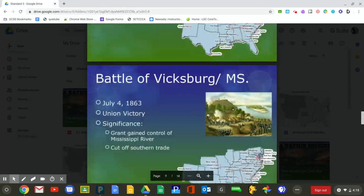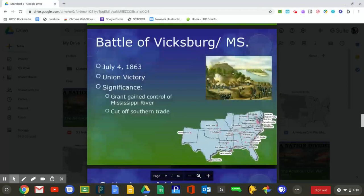Right about the same time that Gettysburg is going on is another major battle, the Battle of Vicksburg, in Mississippi. This occurs on July 4th, 1863. Remember, we discussed the Anaconda Plan and how controlling the Mississippi River would limit the South's ability to move supplies, soldiers, and agricultural products up and down the river. If they could control that, they could weaken the South economically.